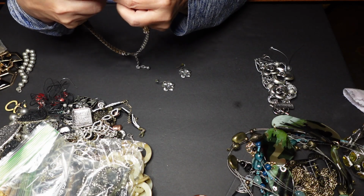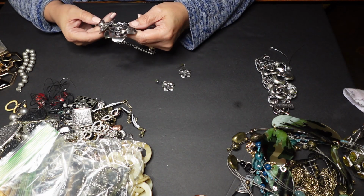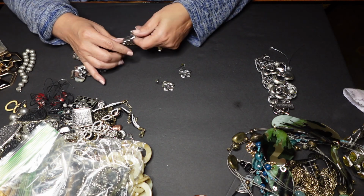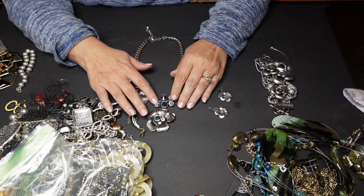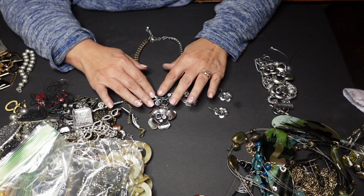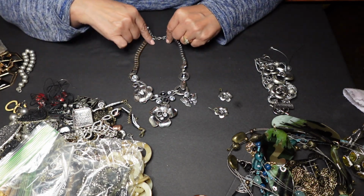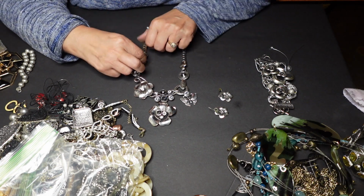This is a cool piece. This is probably the coolest piece in this bag, for sure. Silver tone. It's busy. Got a lot going on. Faceted. Not faceted. Trying to remember what these are called. I can't remember the name of it right now. I'll think of it in a minute. Wow, I love this. Oh boy.